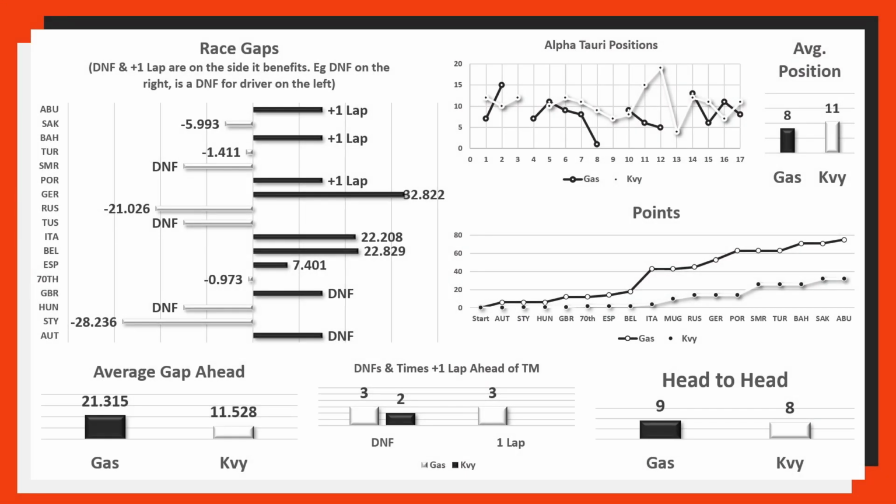Now, AlphaTauri were actually a little bit even in qualifying, but races, I'm not 100% sure how to call this one. So, average gap ahead, 21.3 seconds for Gasly, 11.5 for Kvyat. DNFs, it is more weighted towards Gasly, but times finishing on different laps, Gasly, on 3 occasions, finished on the lead lap compared to Daniel Kvyat, which is a lot. That's a lot of times. You're in the same car. I know in the races lots of things can happen, and that could contribute to it, but to have it happen 3 times, that's a lot.